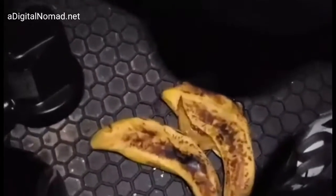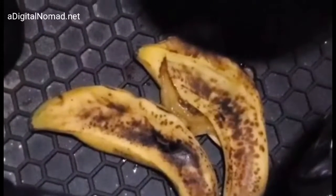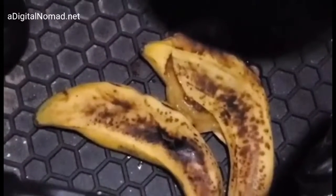Well, I just got back to the car and I smelled some strong banana smell, and I'm looking for her headphones. Look down here and look what I find. On the floor, some really ripe smashed bananas into the floor mats. I hope we don't have fruit flies again.